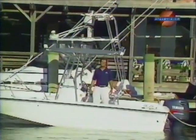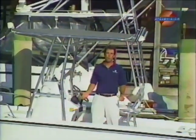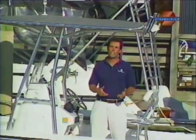Our 200cc is the most versatile boat in the EdgeWater line. It's designed so that you can run it offshore because it's built strong like all our big boats, but it's also great for shallow water applications because it's maneuverable. It's got a beautiful center console and comfortable seating for 6.